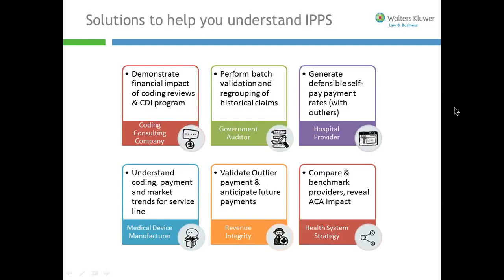So if you're a consulting company that is assisting other providers with their coding, our groupers and calculators will help you to demonstrate the financial impact of the coding reviews and the clinical documentation improvement programs that you're implementing. And our batch grouper is instrumental in letting you recode bunches of claims at the same time. Government auditors are using our tools for exactly that. They're taking a look at claims where upcoding has been done and regrouping hundreds of claims at once to show both the grouping and the payment impact of adjusting those claims in a retrospective fashion.